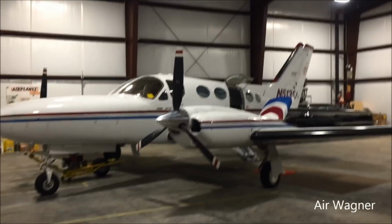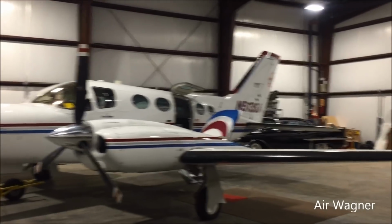We're in the hangar here. Got the 421 sitting ready to go. Then I got the second vaccine shot. And so I had to wait 48 hours per FAA rules. So couldn't fly. But we're in the hangar. Plane's all gassed up, ready to go.